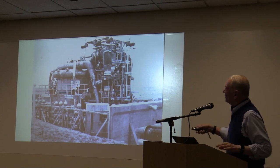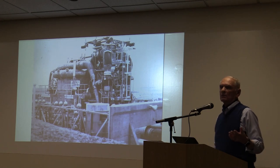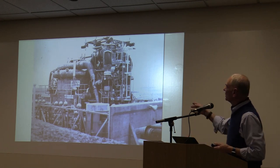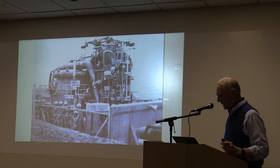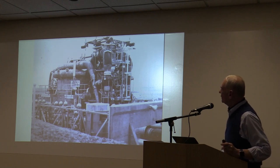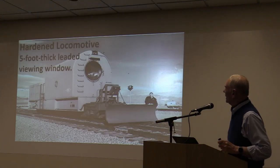decontaminated. You'll notice a lot of big banks of light, because if you're going to do a 2,500 hour test, it's 24/7, so you've got video cameras all over. There's video cameras all over the place, of course, all hardened, and monitoring everything that's going on. So that's one of the test sites. That's probably HTRE 2 right there.